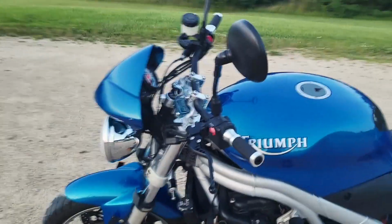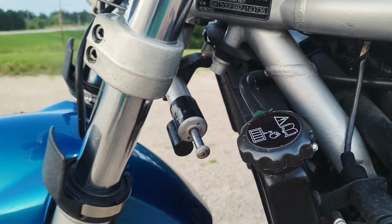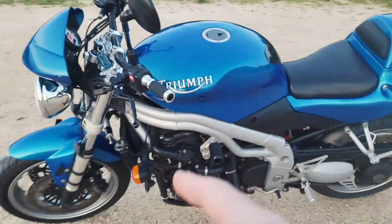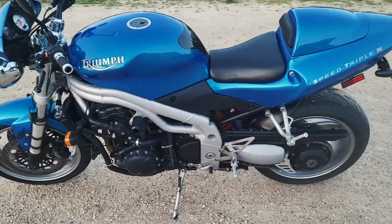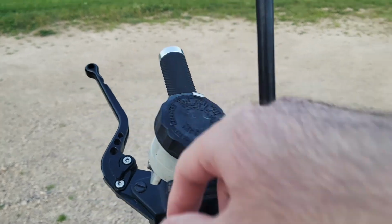Maybe pick one of those up. This has a steering damper on it right here, which is nice to have on these machines if you're going to go really fast. I don't go that fast, but it's nice to have a steering damper, so that's cool. We did a radiator flush on this, flushed it multiple times. It's got fresh oil in it, Mobil 1, I believe. And what else did we do? We did a brake flush, fresh fluid in here. You can see how nice and clear it is.